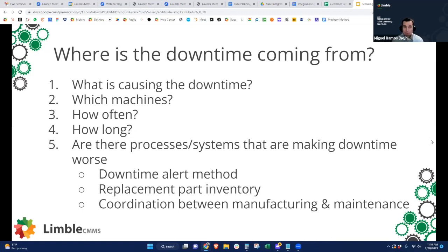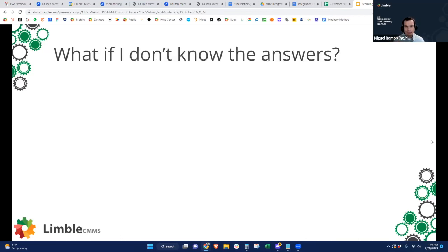Now, with all this being said, you may have some answers to some of these questions, but if you don't have an answer to them, that's okay. Just write a little question mark next to it. We can get more into that. So now that we've had a chance for you to think about what is causing this downtime, where it's coming from, I want to talk about what if you don't know the answers? What if you have question marks next to all of these? First off, that's totally okay. That's a normal place to start.